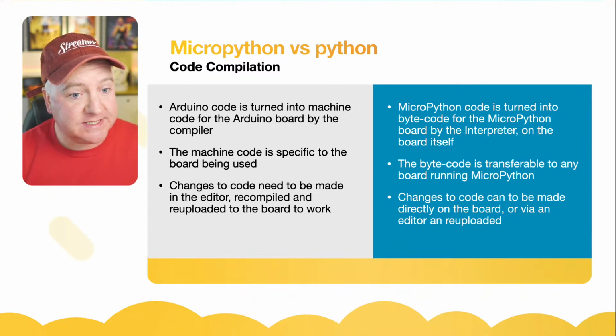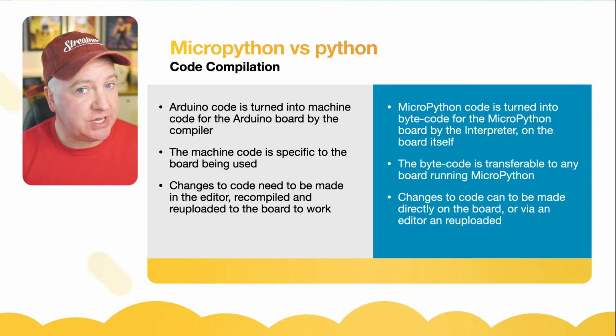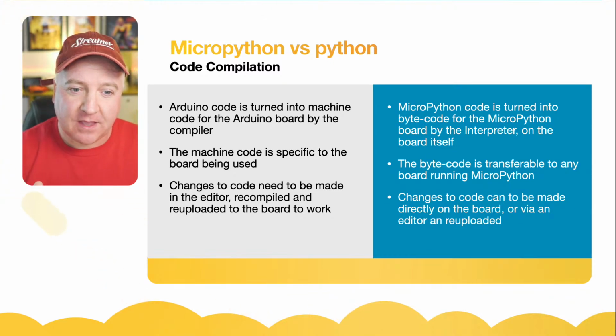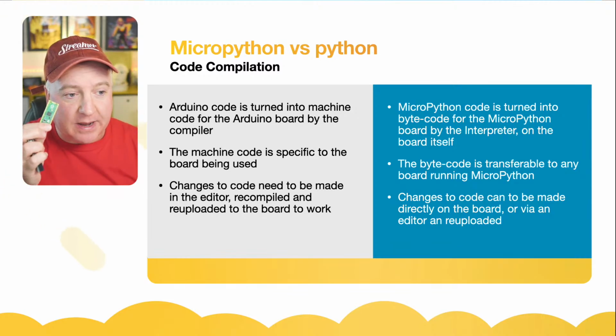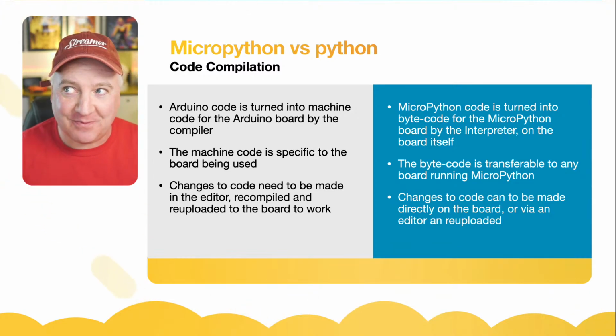So MicroPython is different. The code that you write for MicroPython is turned into something called bytecode. So it doesn't go to machine code, it goes to this reference language that we create. It's like a virtual machine, very similar to how Java works. And the interpreter, which is running on the board, so in our case this might be a Raspberry Pi Pico or an ESP8266 or ESP32 or a micro:bit, that kind of thing.